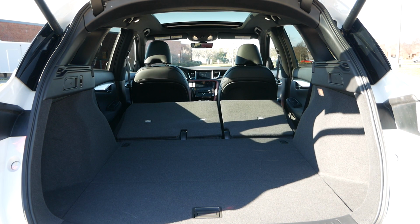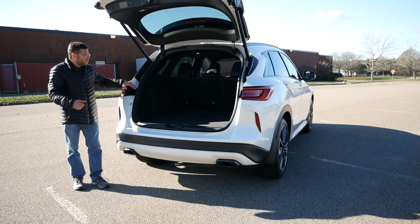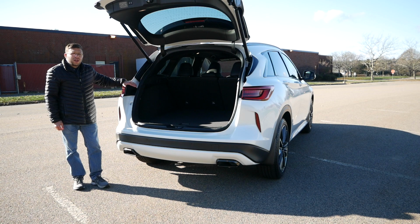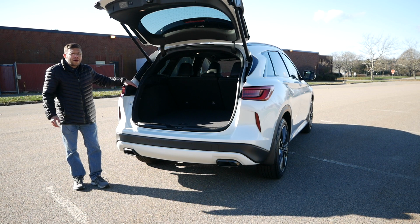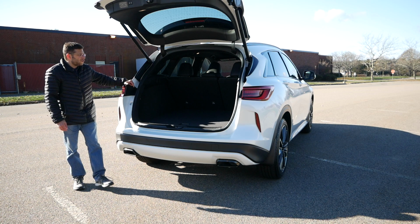Then with the second row seats folded, you're looking at right around 65 cubic feet, which is a bit of a surprise because from the outside, the QX50 does look rather small with the lower roofline, but also it looks smaller compared to the Volvo XC60 and that BMW X3. And really one of the selling points for this model is the overall interior spacing. So I think that's one of the reasons why the QX50, in my mind, is a great option if you are looking for a crossover at around $50,000.